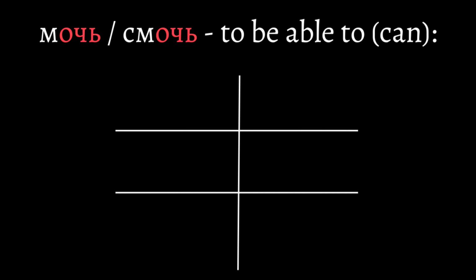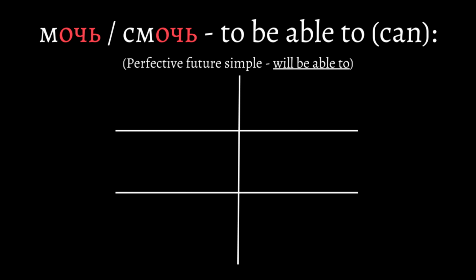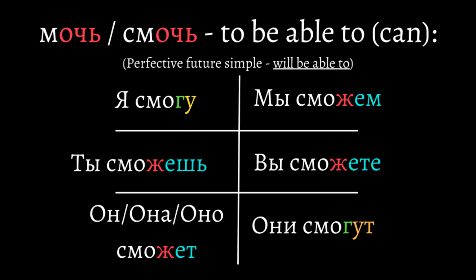Other verbs can be мочь and смочь. They mean to be able to or can, and they end in och, a rare ending that follows the first conjugation pattern from the present. In the imperfective future compound, there's actually no way to put мочь in the future, because it is logically not possible to say I will can. Instead, it is only used in the perfective aspect, but it does have many irregular changes.